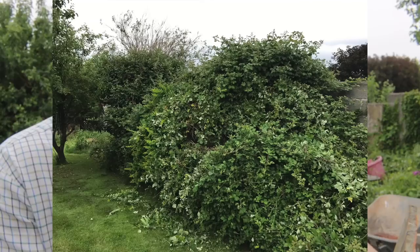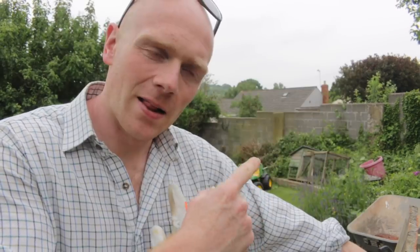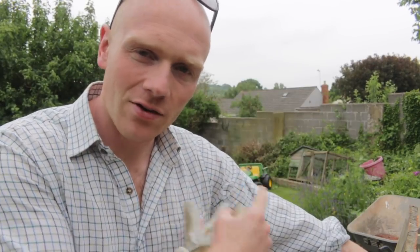While the main project I'm getting stuck into is over that side, which you missed out on because I just had to get stuck into it, I took a before photo anyway of that section. I managed to cut all that back yesterday, and now it's clearance day: clear it all out, chip a load, burn a load, and hopefully we can get a bit of a blank canvas there.